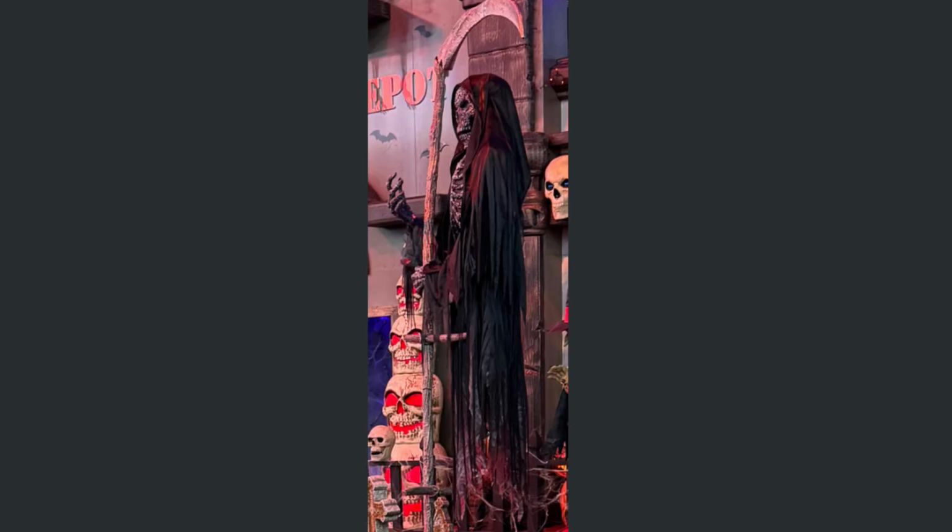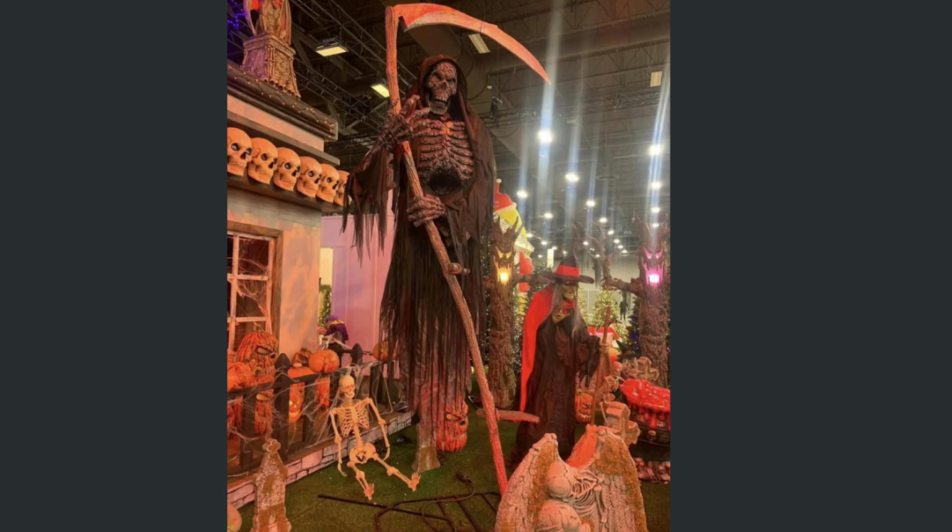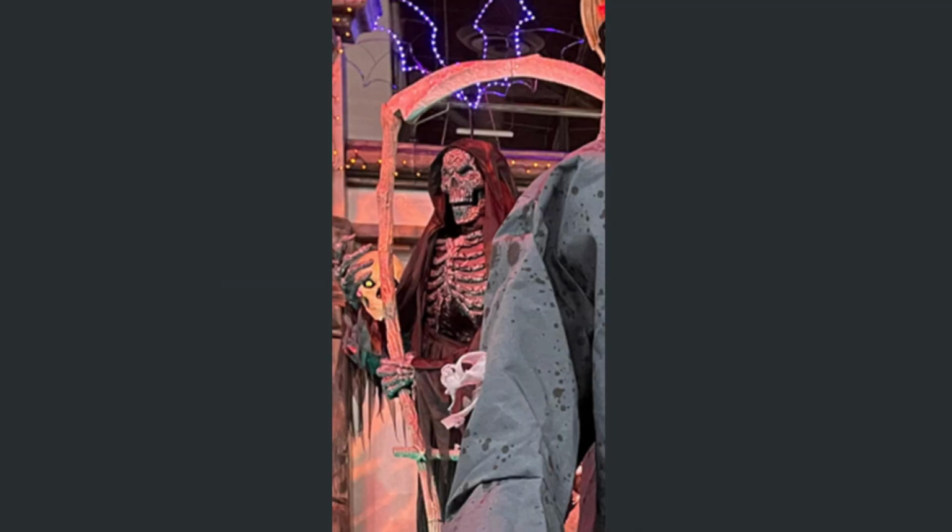Then we've got this Reaper. I'm not sure how tall he is, but I'm assuming that he's going to be in the same ballpark as the Smoldering Reaper and Inferno Reaper and whatnot. I like this guy the best of the bunch because he kind of gives you that decayed, decrepit look. He looks pretty awesome.